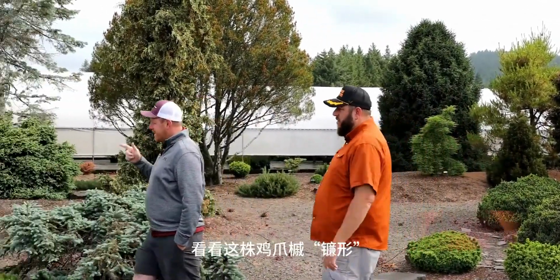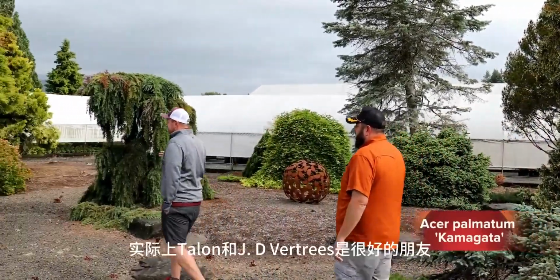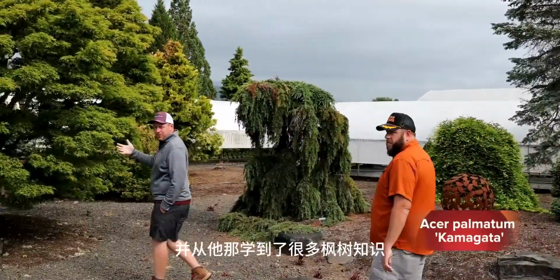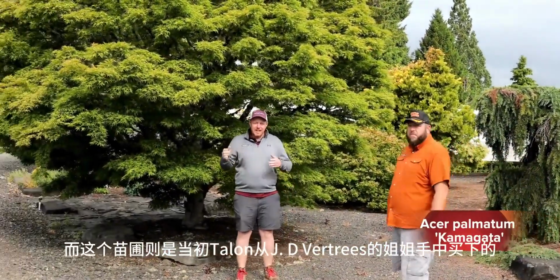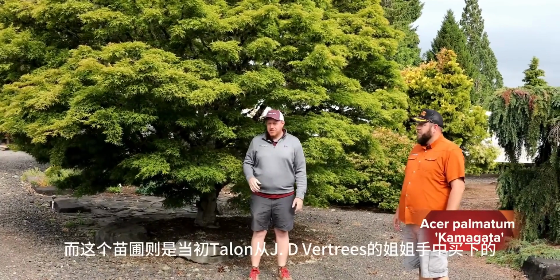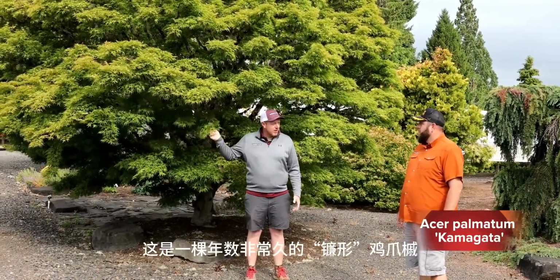Guys, you're gonna have to check out this Acer Palmatum Kamagata. JD Veritrees introduced this selection. Talon was actually good friends and learned a lot from JD Veritrees himself. In fact, the grounds that we're on today were bought by Talon from JD Veritrees' sister. And so Talon knew JD Veritrees really well. And this is a really, really old Acer Palmatum Kamagata.